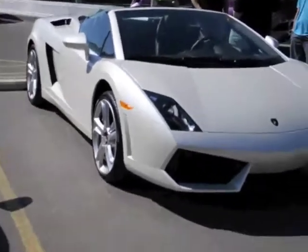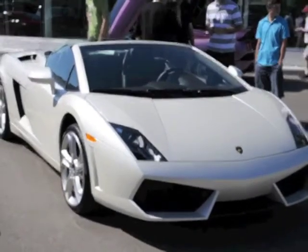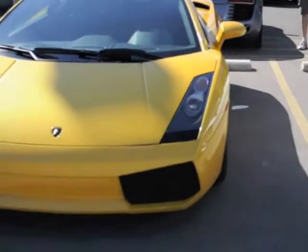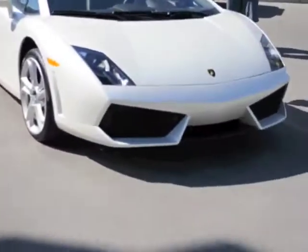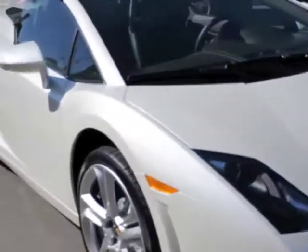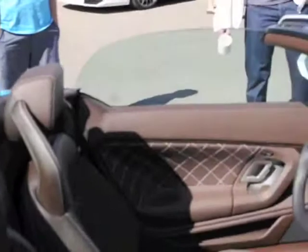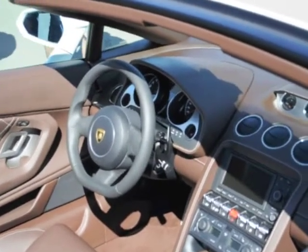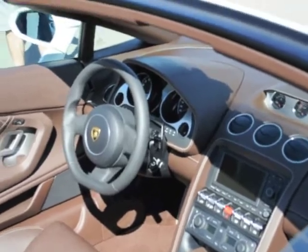Okay, sorry about that. So this is the 560/4, and it has a different headlamp treatment and different treatment to the front intake. This one has a beautiful pearl white with a brown quilted interior, and I gotta say, this is definitely one of my favorite Gallardos that I've seen. And then the rear end of the car is different with Reventon-style lights.